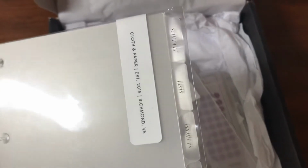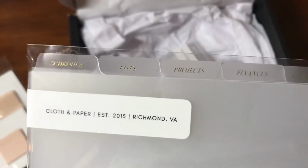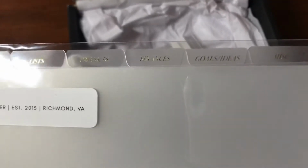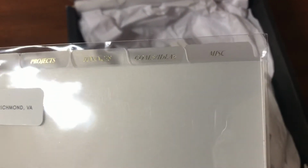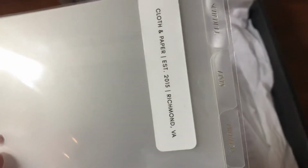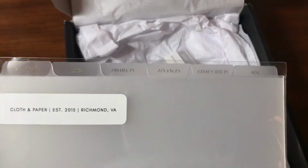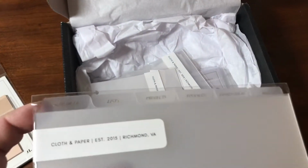And then I also picked up a set of the dividers, and I got this in the mini Happy Planner size, and it says schedule, lists, projects, finances, goals / ideas, miscellaneous. So yeah, these are really cute. I actually own these in personal size, and as a comparison, the personal size tabs are a bit bigger than these, but I think they're still fine. I think they're still really cute.